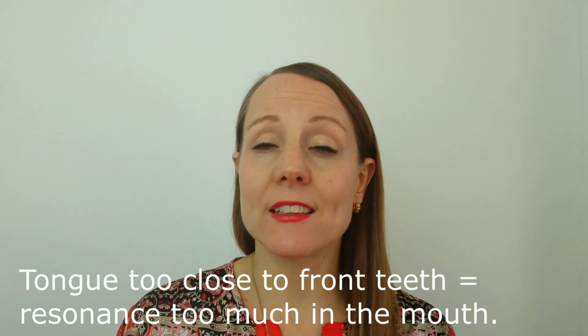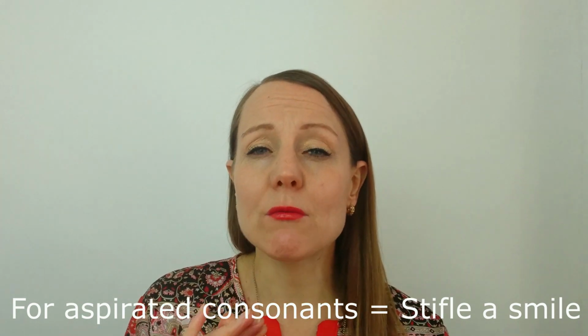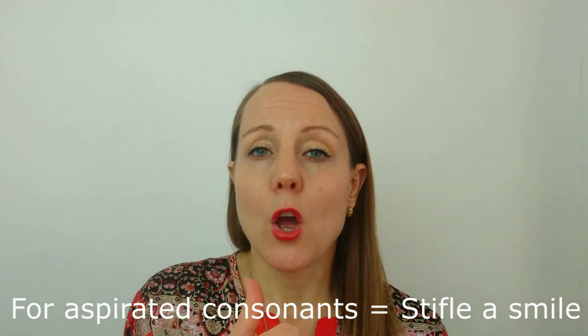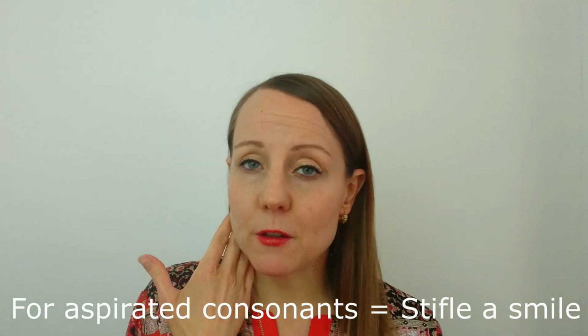So, for instance, if you look at the word let, you have a position of the tongue that touches the tooth ridge twice, once for l and once for t. So you have to make sure that that position is just correct. Another thing you can do as well is when you have aspirated consonants like t, like tonight, you can stifle a smile. These are really, really good techniques for helping you to control the airflow, and the positioning will just help the resonance to be further back in the mouth.